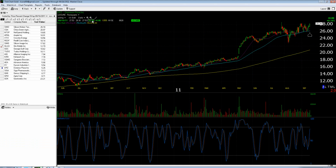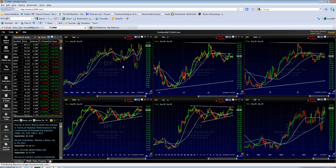DPZ, this one we were watching in the chat room on Friday, nonstop. We were wondering when this thing's going to break. It looks like this thing is almost ready to go. We're tapping this area a few different times. One of the things you guys have noticed about resistance is that the stock market is basically all supply and demand of shares. It's an auction market. At certain levels, there's an excess supply of shares being offered. The more times you test that level, the more you're sucking up all the supply that's there. And so the more times you test it, the more powerful the breakout can be.